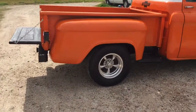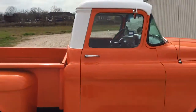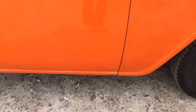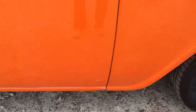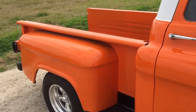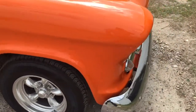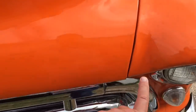Again, the truck overall is straight. Not perfect by any means. I mean, most of the gaps are pretty good, but not perfect. I don't know if this video will pick it up, a couple of hickeys in the paint here. I don't know if it's going to show.